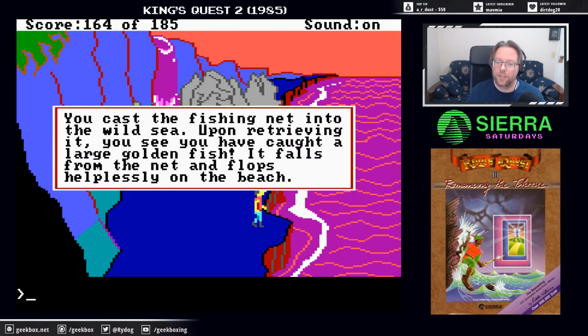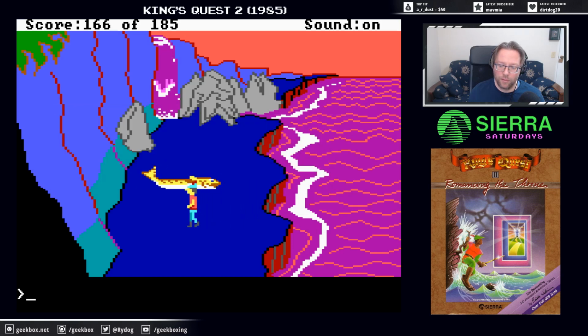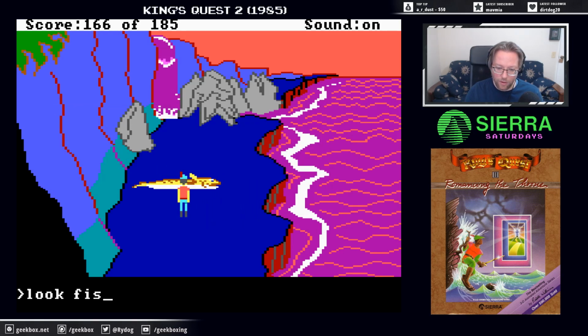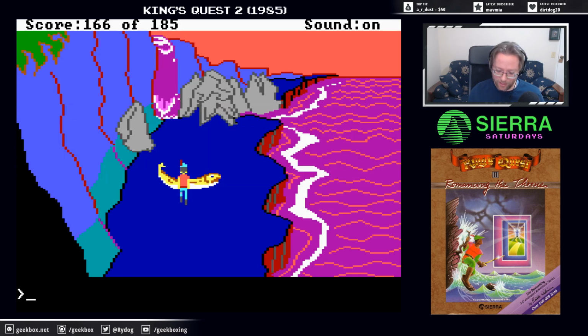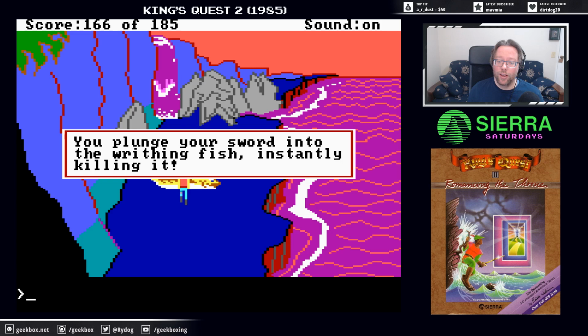Fish. You cast the fishing net into the wild sea. Upon retrieving it, you see you have caught a large golden fish. It falls from the net and flops helplessly on the beach. Look, fish. The large fish is covered with shimmering golden scales. Its graceful fins and tail are almost translucent. Right now, the beautiful fish is writhing in agony. You plunge your sword into the writhing fish, instantly killing it.